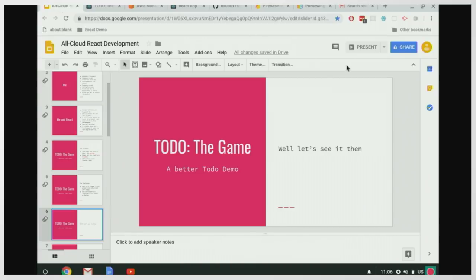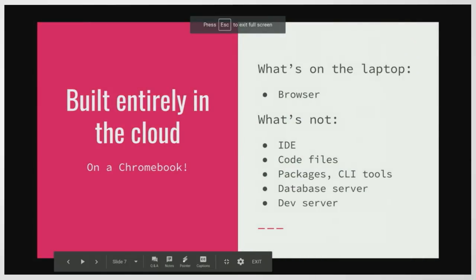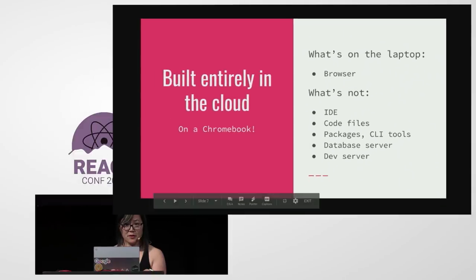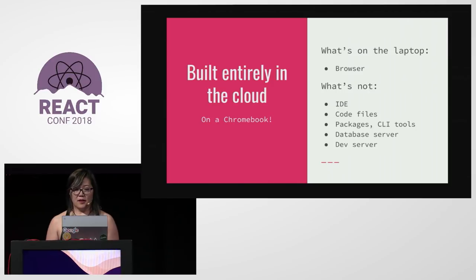So, all right, that app was built entirely in the cloud on this Chromebook. So what part of the development flow is installed on this laptop? Just the browser. What's not installed on this laptop is there's no IDE, there's no text editor, the code files aren't on this hard drive, I didn't install any of the NPM packages or CLI tools onto this computer, the database server is not running on this laptop, even the dev server, the localhost, is not running on this laptop.